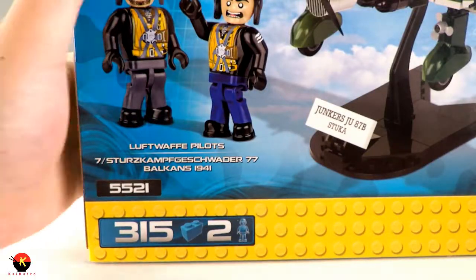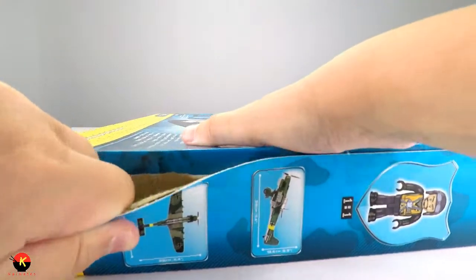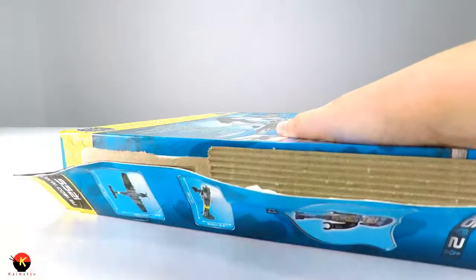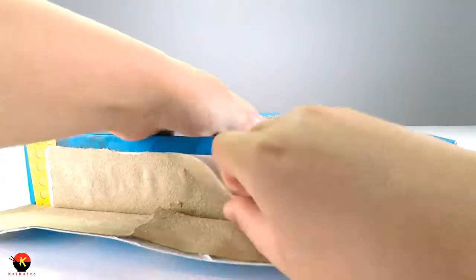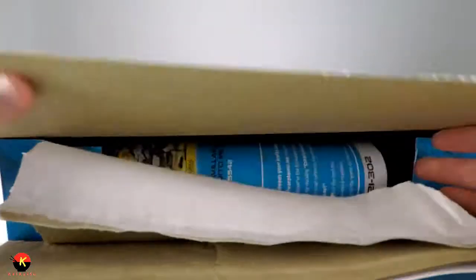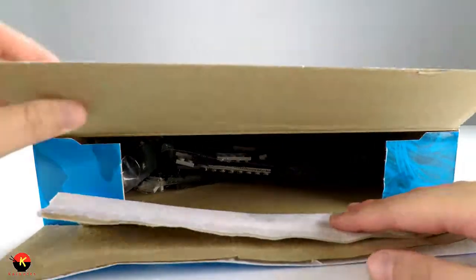Alright, let's open up this box. It opens on both ends. They're both really hard to open. Let's see. Oh my gosh. Okay. Here's a little instructions booklet. Oops. And the box is about 3/4 full, and it's pretty light actually.